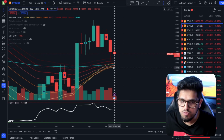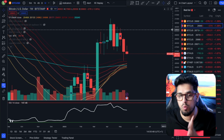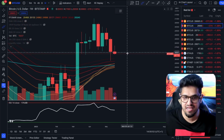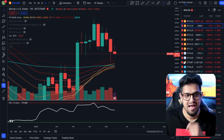So if we close below this weekly EMA ribbon over the next couple of weeks, that could spell pain, because we do not want to get below our weekly EMA ribbon. However, testing it is okay. And if we test it and we see good strength from the bulls that wants to push us back to the upside, this could end up being a very nice dip buy. And that's the aim of the game.